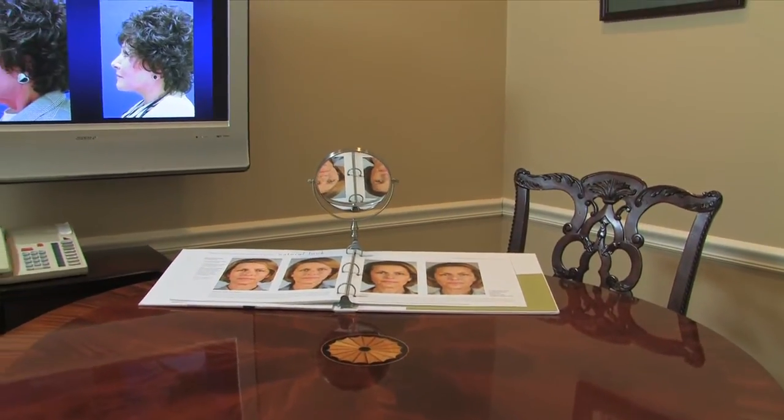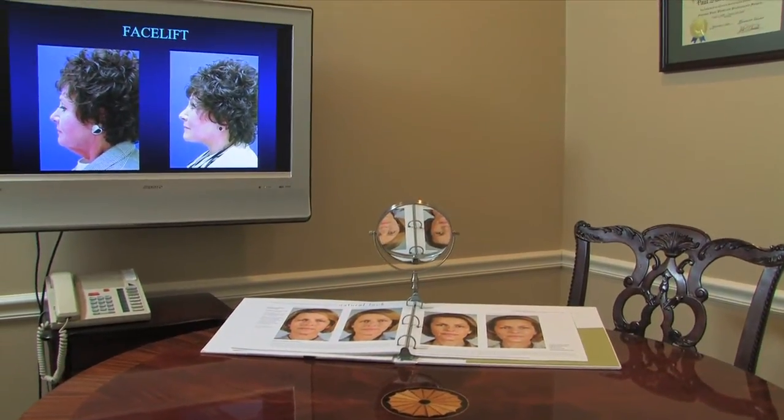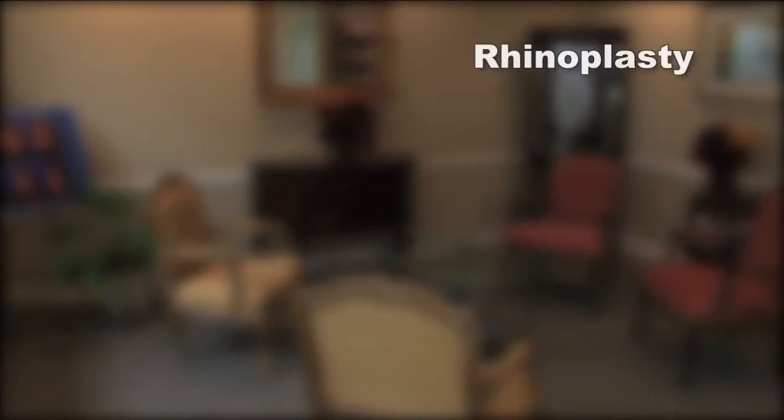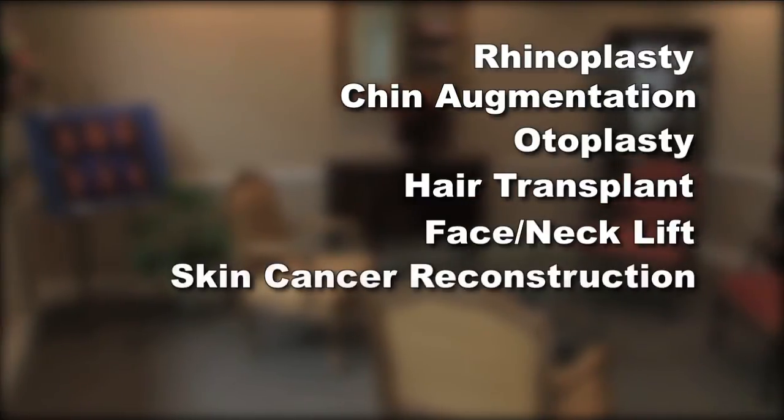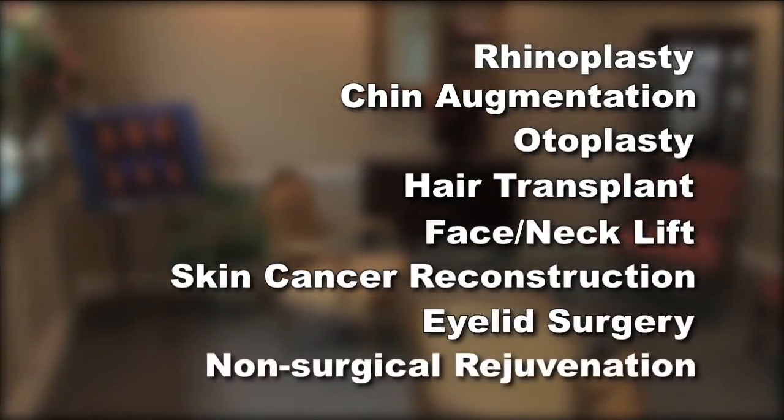I'm a facial plastic surgeon, and that means that I specialize in just cosmetic and reconstructive work from the shoulders up. I focus pretty much on anything that has to do with the face, head, and neck. So it could be a rhinoplasty, chin augmentation, otoplasty, hair transplant, facelift, neck lift, skin cancers. I do a lot of skin cancer reconstruction as well.